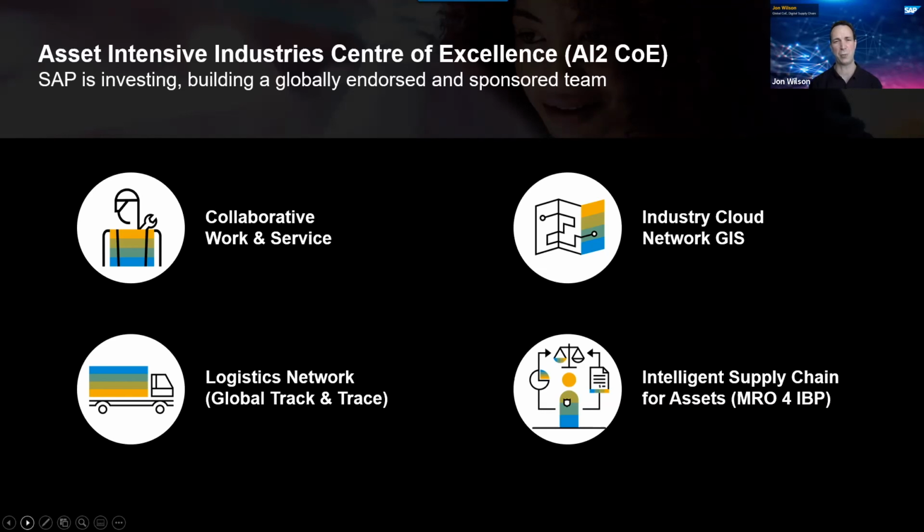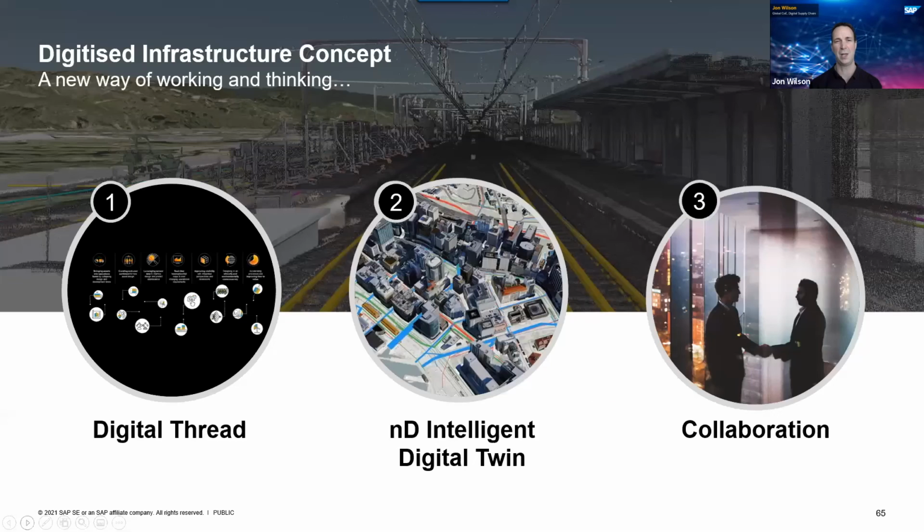But the particular project I wanted to talk about here is this idea of digitized infrastructure. We're working, the COE together with our public sector team, looking at how we can digitize infrastructure during the construction phase. And thinking about it from three different perspectives, this idea of the digital thread, so being able to bring information right from the start of a project and bring that all the way through into operations and maintenance and through to decommissioning.